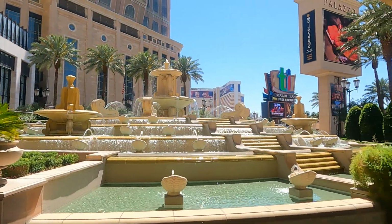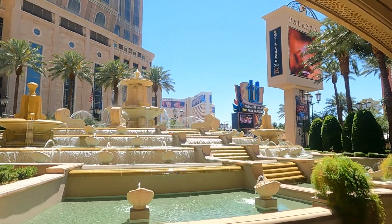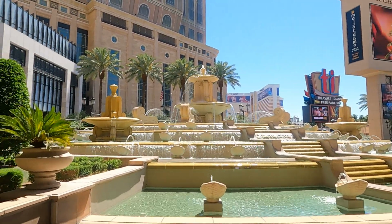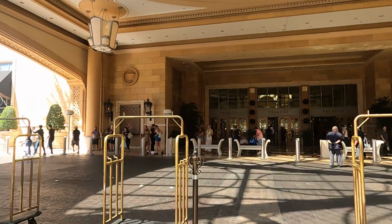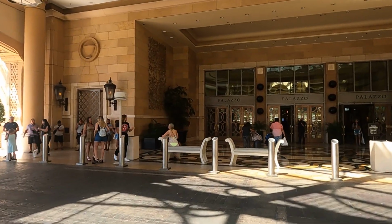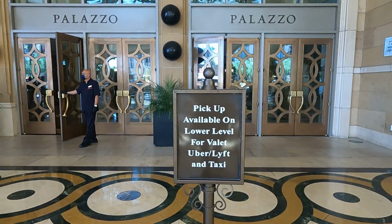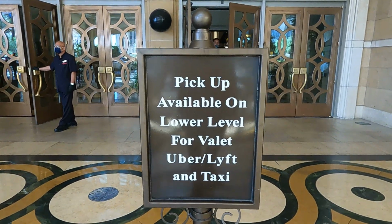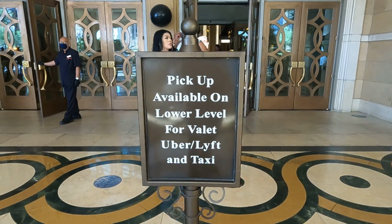So take a look. Here is some of the exterior of the Palazzo. Here's a beautiful fountain outside the Palazzo near the entrance. This is actually going into the Palazzo. You're going to see that they do have valet parking. They've had valet parking even during the lockdown for the most part. And you pick your car up on the bottom floor. This is where you would drop it off at the valet.